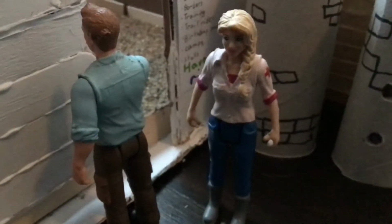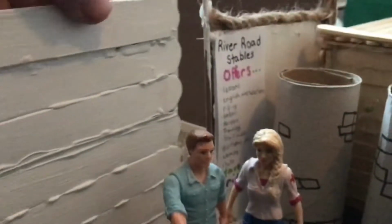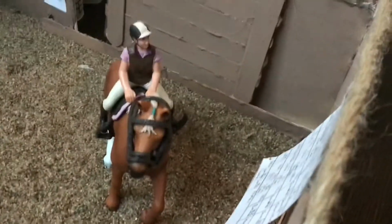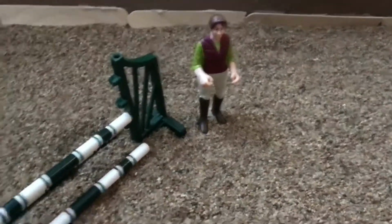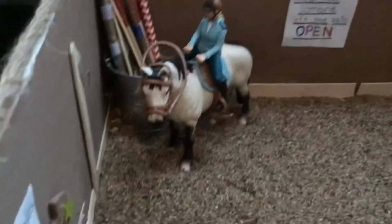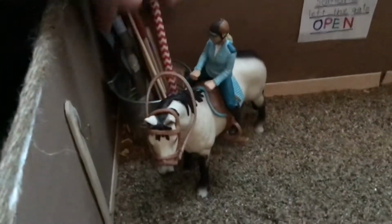Here is Stacy, and I got her in my advent calendar. Here is Mark, and he's just going inside. Inside the arena is Lenny riding my thoroughbred mare Autumn, and I think Lenny is looking at our schedule there. There is one of our coaches, Jen, and there's just a small vertical setup. In the corner here is Christine riding Alaska, my Hanoverian stallion, and they're just by some poles and a bucket.